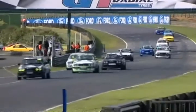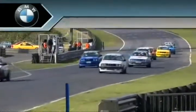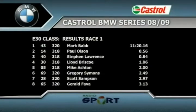Second will be Olsen, and very close for third, Stephen Lawrence just got it on the line. So it was Bab, Olsen, Lawrence, Lloyd Briscoe was 4th ahead of Mike Ashton, Gregory Simmons, Scott Sampson and Gerald Farber.